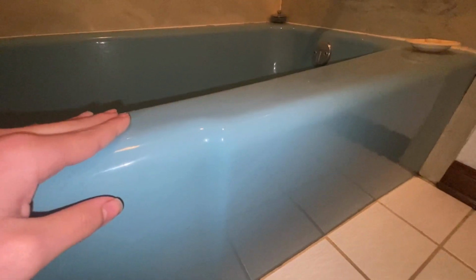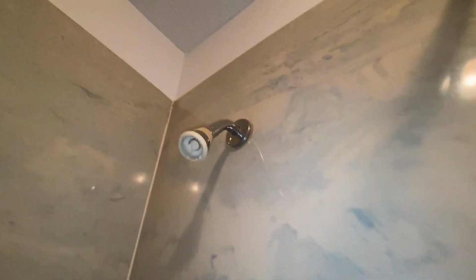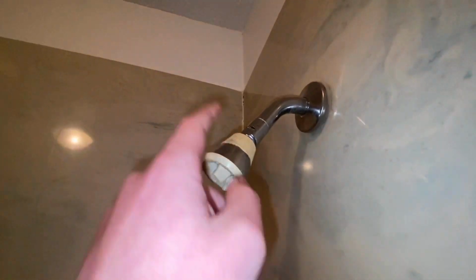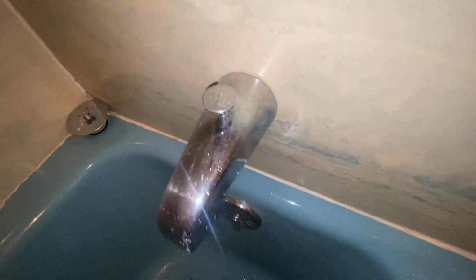This blue is at least the exact same color as my American Standard Cadet from 1966. And I can honestly tell you that that is original. Oh yeah, it is. It says American Standard once again there. Camera focus good there. Faucet's original, and it was made in the US too. Lift for shower made USA. Oh yeah, you could tell that drain's original.